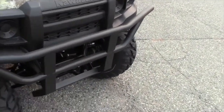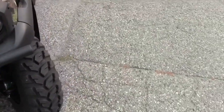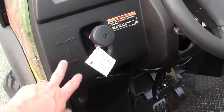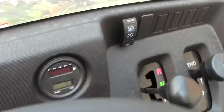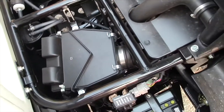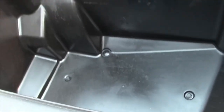You do have space to put in a winch, if he wanted to. And here's your rear differential lock. You got some dummy lights, as they're called. There's your hour meter and your fuel gauge. Well, I thought there might be some storage down there, but not really. There's a massive storage space in the front. That's awesome.